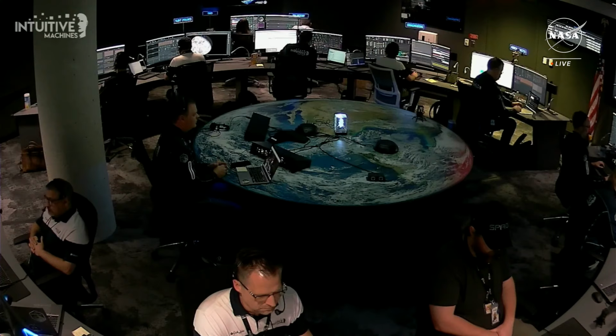Now, flight control operators continue to monitor Nova-C's performance. Operationally, we're still counting down to PDI ignition at 5:11 p.m. Central Time and landing at Malapert A at 5:24 p.m. near the South Pole of the Moon. For more on Malapert A, let's head over to Leah Cheshire. Leah.